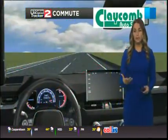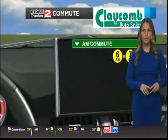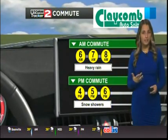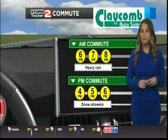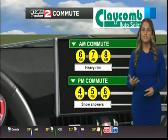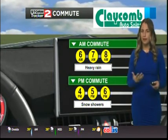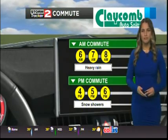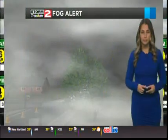So if you are commuting anywhere at all this morning, I would definitely be very careful. There is ponding on a lot of the roadways along with foggy conditions that could reduce visibility. For the evening commute, we will be seeing some lingering snow showers, although the heavier snow showers are going to be earlier in the afternoon. But just be careful for the evening commute. Things may be just a little bit slippery.